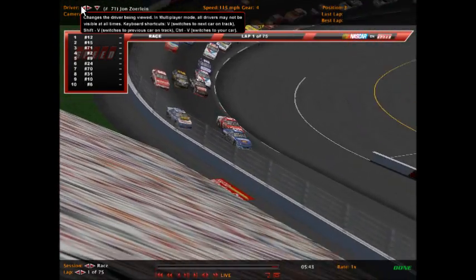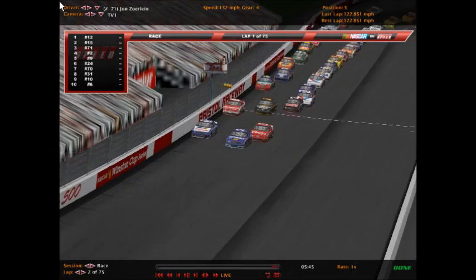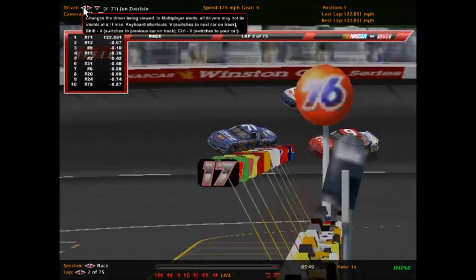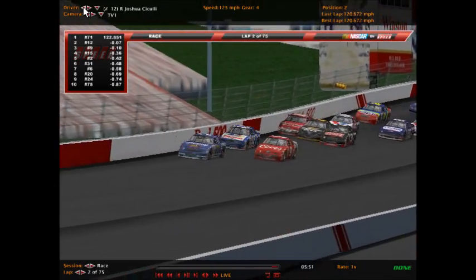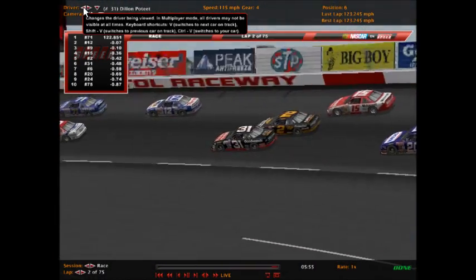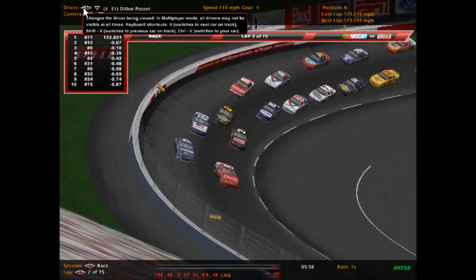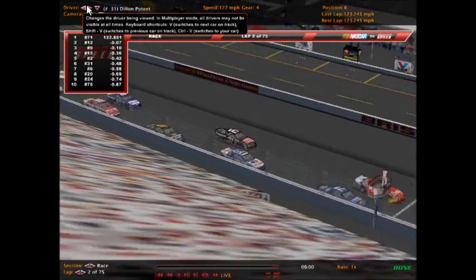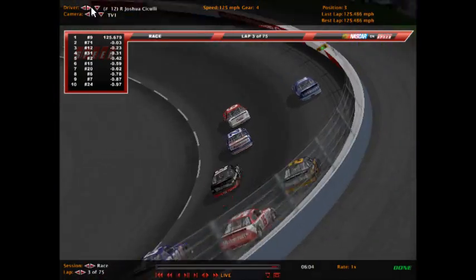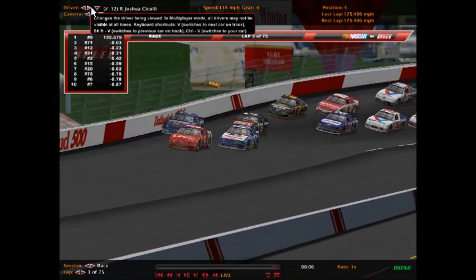Jonathan Zorlin picking up right where he left off at Texas, leading the field. Three wide racing. I tell you, it's almost a no-no at Bristol. Jessica Shelton now takes the lead in car number 9, and she led that lap by just a smidgen over Zorlin.